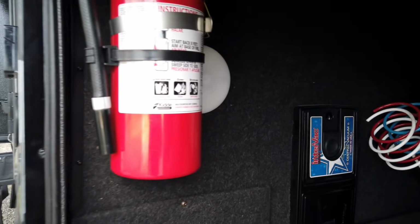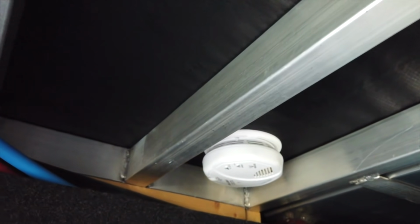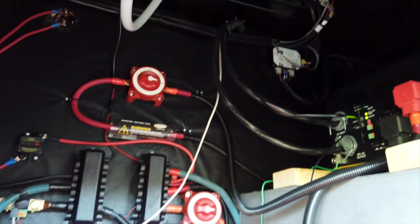So just recently we added two more of these guys, one in our basement and one in our front bay, because why not, right? I mean, if we're driving down the road and a fire starts anywhere in here or down there, we're going to be alerted. We can pull over and maybe get a jump on whatever's wrong.